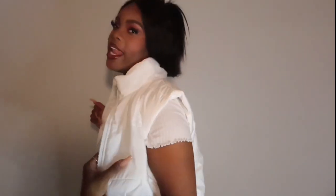So yeah, I like it. I definitely think I'll go back and get more colors of it because it's so cute. It doesn't get too brick out here where I'm at, so a little summertime puffer. That was definitely a 10 out of 10. Would do it again. Go and get all the colors. And let's move on to the next one.